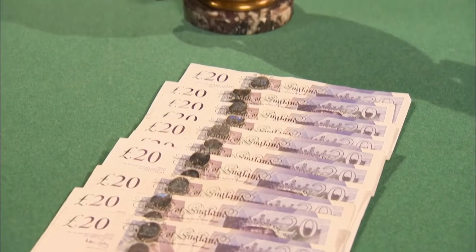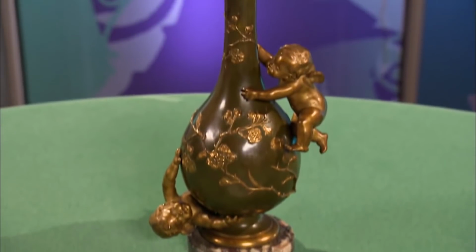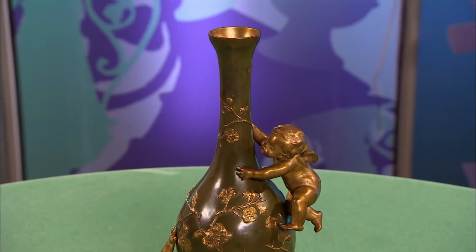No. I don't really want to pay any more than 200 for that. Right. I just feel that maybe at auction you'd have a chance of getting a bit more, maybe a lot more. Depends on the day. It does, yes, to be honest with you. You want to take it to the auction? Yes, definitely. I wish you success. Thank you very much. Good luck, thank you.